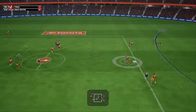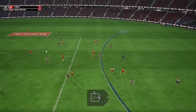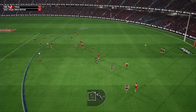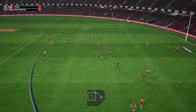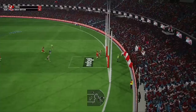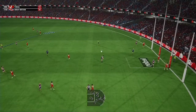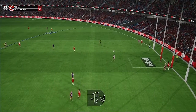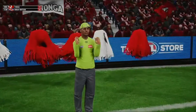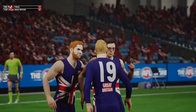Thrashes it. He's got the footy in his hands. Takes a nice mark. Goes inside forward 50. Strong mark in the contest. 40 metres out. Going for goal number one. Takes that one strongly. 10 metres out. The drop punt sails between the big sticks. He loved that one. The lead is now 13.